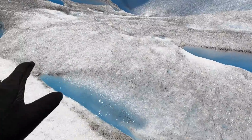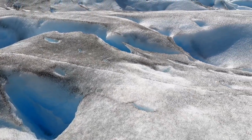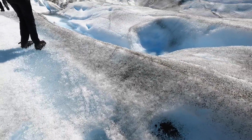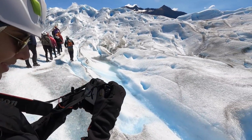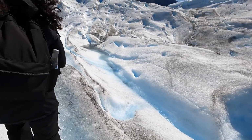So all the way around there's these little cracks with little pools. You can hear the water passing underneath as well. I don't know if you can hear it back there. Here as well there's actually water going straight through under the ice. Man, there's water passing through everywhere here, isn't there? Yeah, and there are some mini waterfalls. Mini waterfalls, glacier streams.